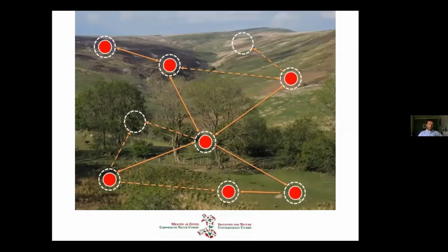So Marsh Fritillaries can have quite dramatic boom and bust years because of this metapopulation structure.